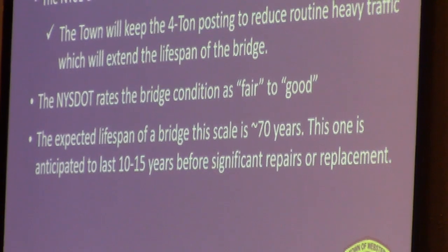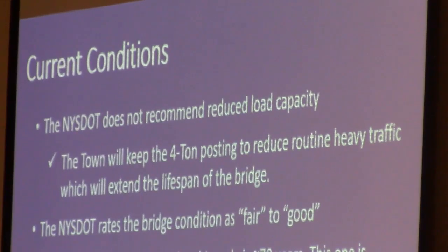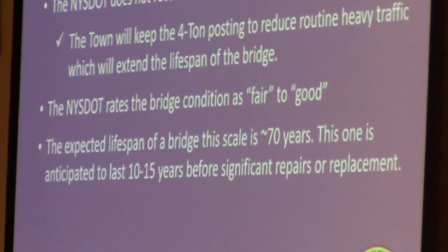Then we move on to the current conditions. So to further outline some of the operational current conditions of the bridge, the reports that we have, the New York State DOT does not recommend reducing load capacity, although we already have, out of an abundance of caution with the type of deterioration we're seeing. We will keep the 4-ton posting to reduce the routine heavy traffic, which will help extend the lifespan of the existing bridge until we can hopefully come to a conclusion on a remedy. New York State rates the bridge as fair to good in their current report. They are the entity that does this throughout the state as a standard for the condition of bridges.